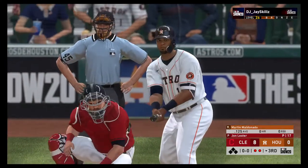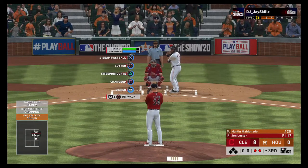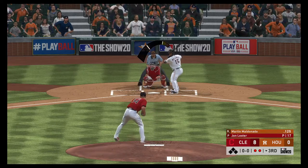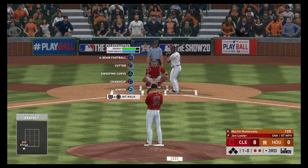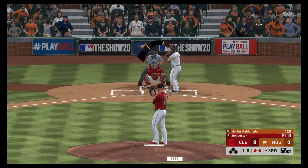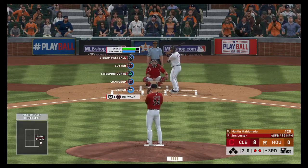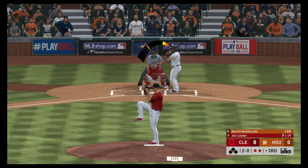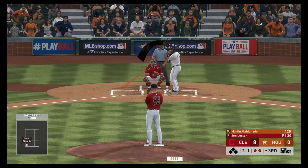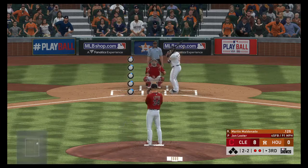Into the box, Martin Maldonado. The catcher, Martin Maldonado. Lester gets the sign. Here's the first pitch. Ball one. Two out, nobody on. Fastball just inside. Lets it fly 2-0, but this one's by him for the first strike. Now here's the pitch. And it's two balls and two strikes now.